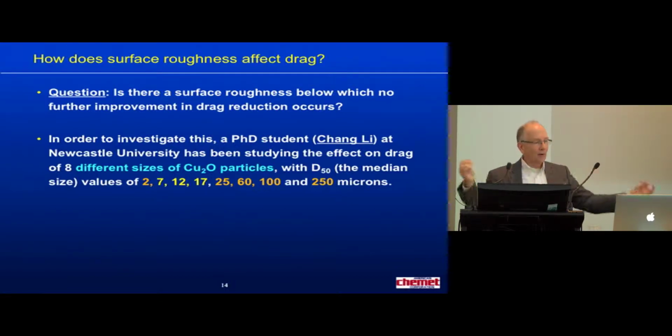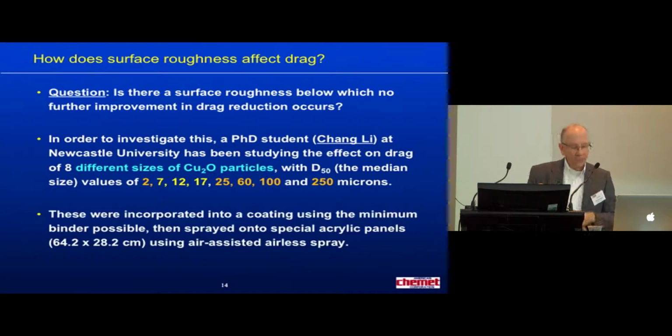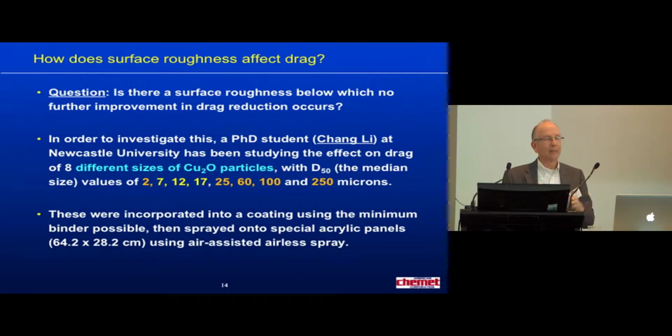So going up quite a wide range of paint pigments, and we incorporated these into what I call a coating. I mean, it's not really a coating, but using the minimum binder possible. What we were interested in was what effect do these particles, these pigments, have on the drag? You've heard about sand grain, it's a bit like that. We wanted to combine them together with the minimum amount of binder possible, and spray them onto special panels that Newcastle University has, using air-assisted airless spray.